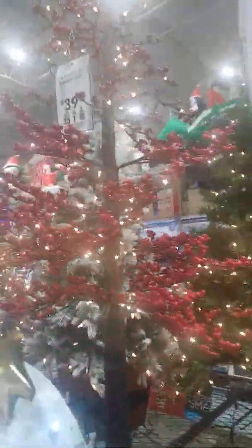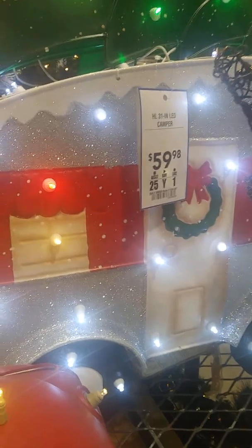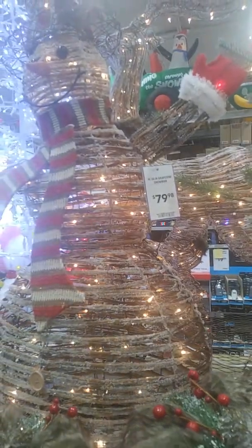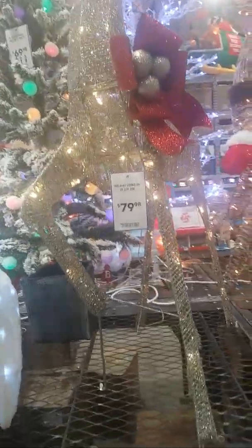That little berry tree for $39. The snowman is $49.98. The RV behind it, the little camper, is $59. The old-fashioned car with the gifts on it is $59. Cute snowman. Look at these wicker gifts for $6.99 for the three.